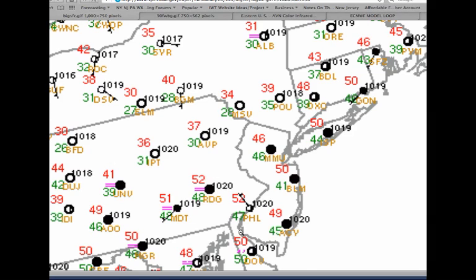Temperatures are pretty much near normal, and you can get the idea of where the cloud cover has been tonight by the temperatures. As you can see, overcast conditions over much of southeastern Pennsylvania, much of New Jersey, and the New York City metropolitan area. However, as you move further north and west closer towards the high pressure system, temperatures were able to fall off rather dramatically into the 30s because the skies were clear and thus radiational cooling.